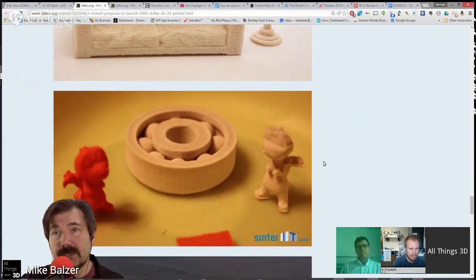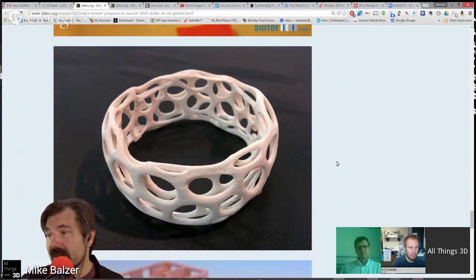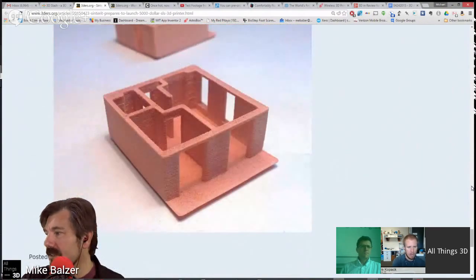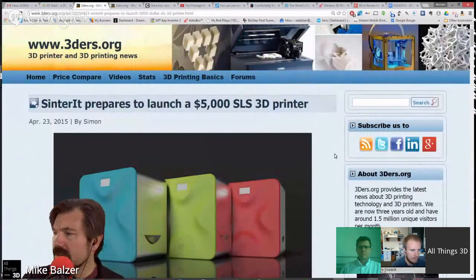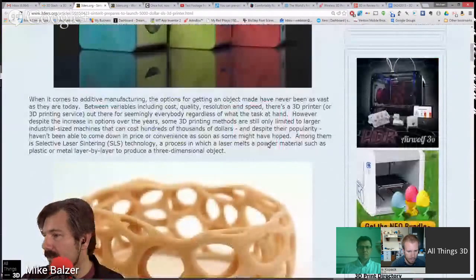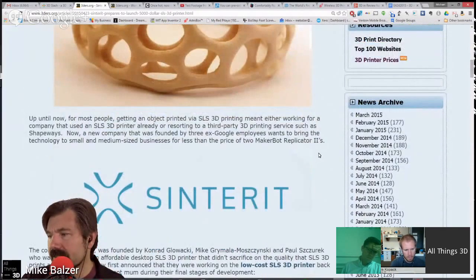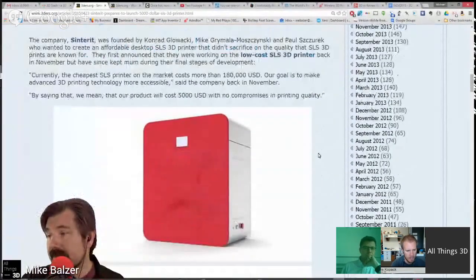But I think this is huge. If they can pull it off at 5,000, that's pretty nice. Right. Did you read more about this? Again, this is from 3ders.org. I've actually written to them to see if they'll come on our show, do an interview with us, and talk to us more about it. More than likely the bed size isn't too large, but I don't know. Yeah, no, I didn't see a stated bed size.